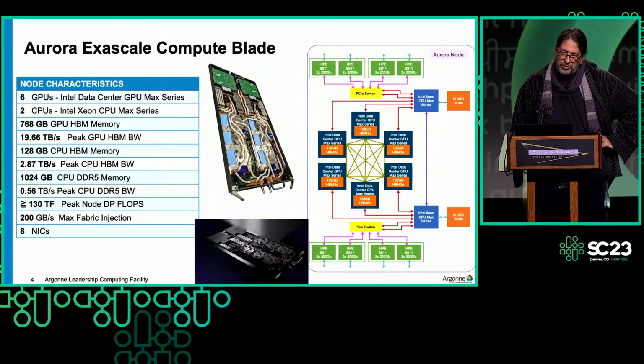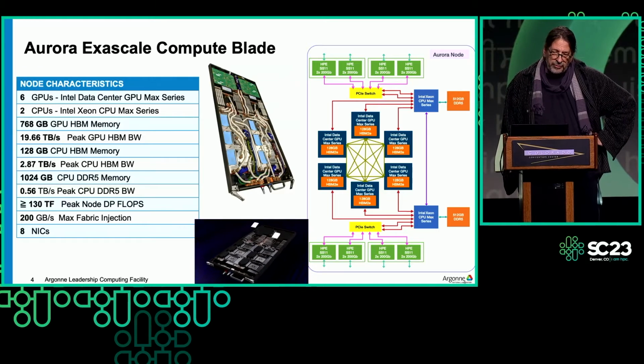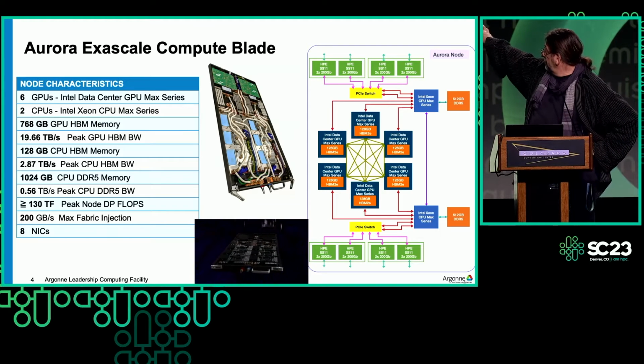I thought I'd show a little bit. Here's a picture. You have a node in a case, and there's a nice movie from Intel down there, but it gives you some of the specs here. There's a back-end network that connects GPUs to each other.